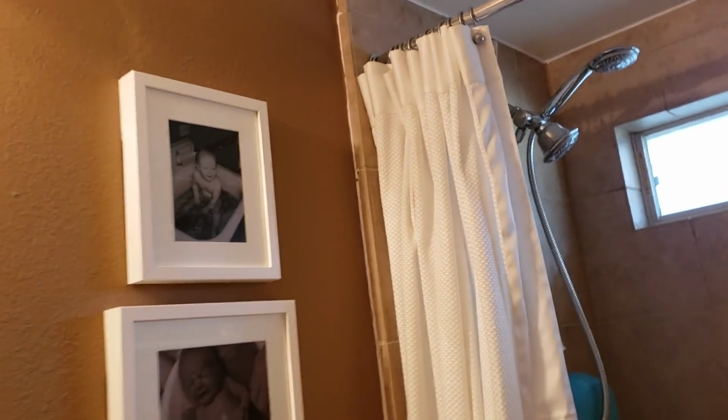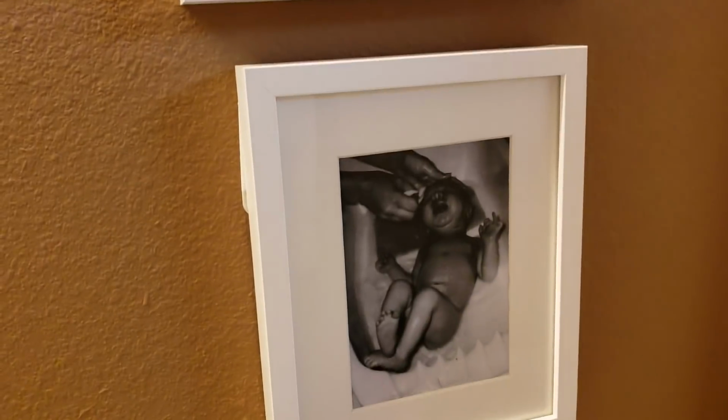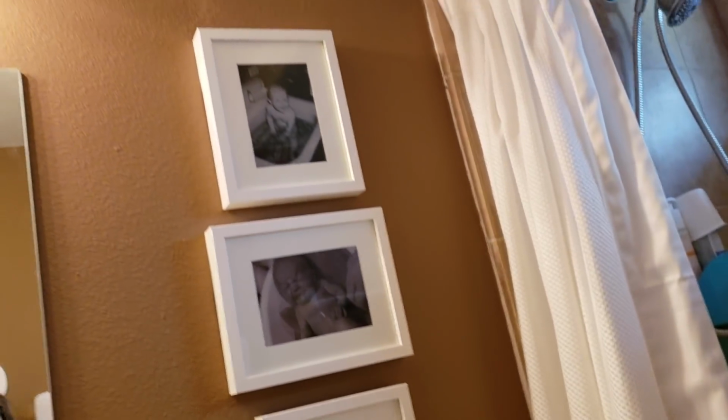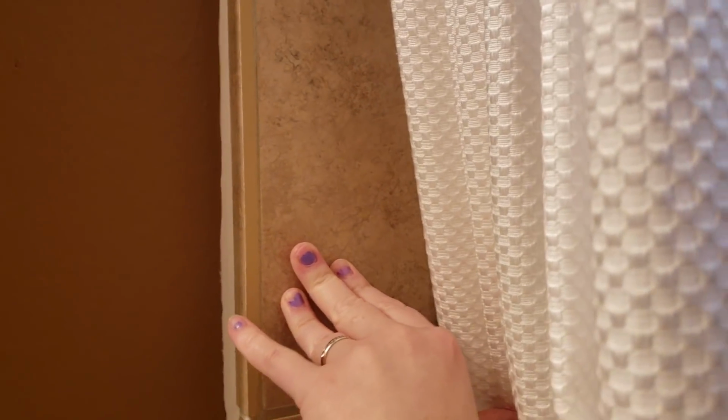But I used our baby pictures. That's Justin. That's Jackson. That's me. Our bath pictures as babies. But I did this bathroom really dark because my thoughts were, if I do it this beige color that's in the laundry room, it's just going to be really beigey. And I really regret painting it this poop brown. Let's be honest, this is kind of poop brown.